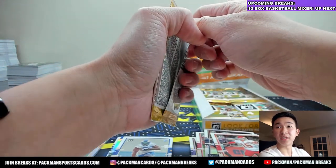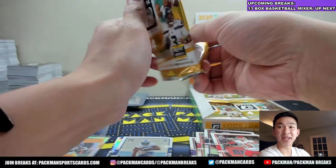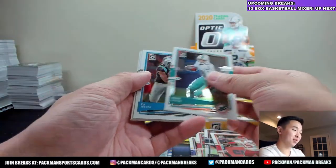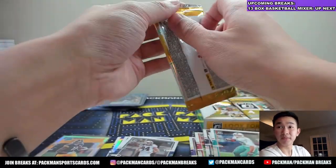Ooh. The Justin Jefferson stub ticket. I don't know. That's tough, Aaron. It's a good card. I'm not sure. Really not sure. Depends on how you think he's going to do next year in terms of his career overall.